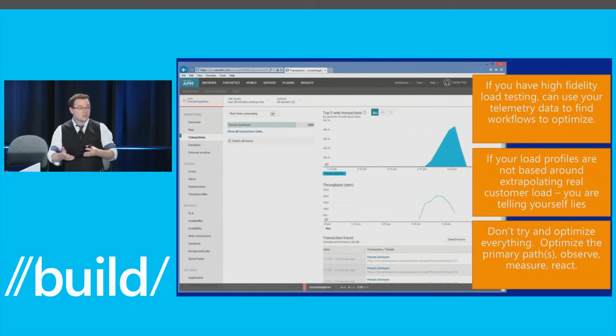Most of the time in the systems I've seen, if you only hit 2 or 3 of the primary workflows through the system all the way down and all the way back up again, you generally hit your business goals. Going in and just doing these global optimization exercises without targeted data, you end up spinning in circles and spending a lot of time and effort.